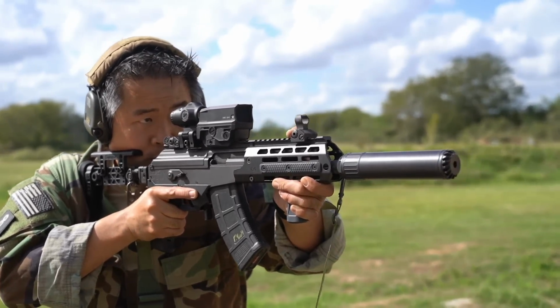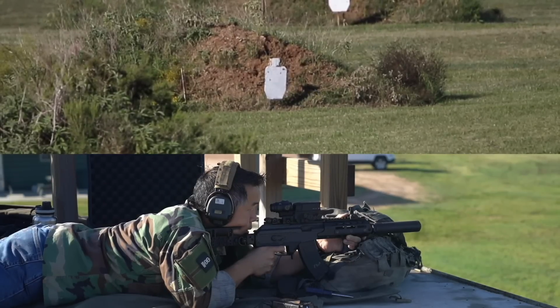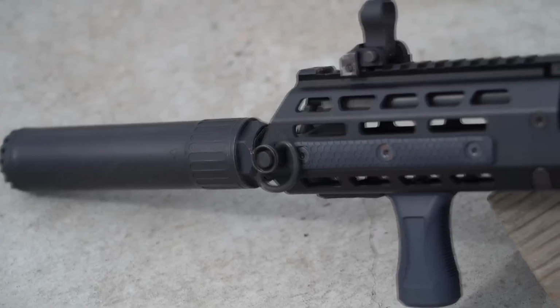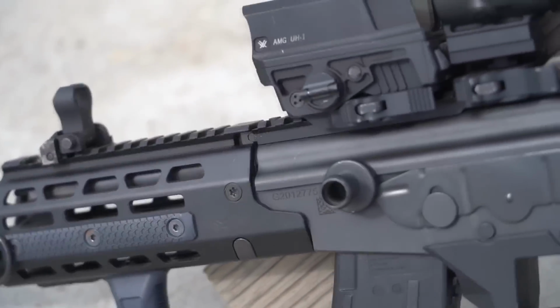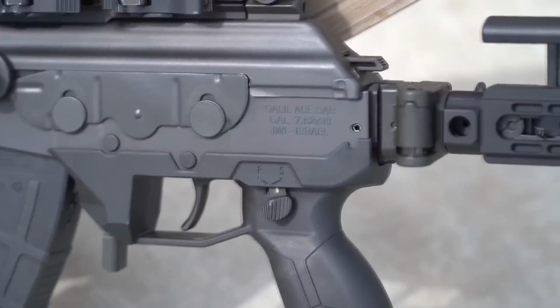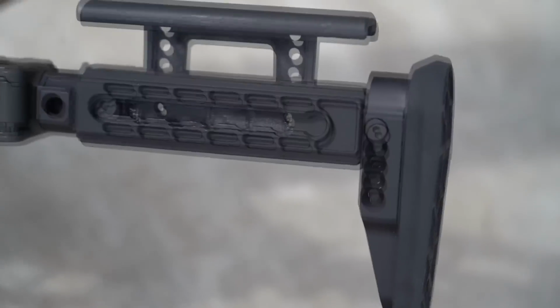So in conclusion, yes, this was a fun experiment on seeing if we could make this work and fulfill our requirements. We made a Type 4 PDW for Middle Eastern logistics that can be suppressed and shoot subsonics without full disassembly. But is this worthwhile of further development? That's a question we'll leave you to answer in the comments section. But for now, fires away.